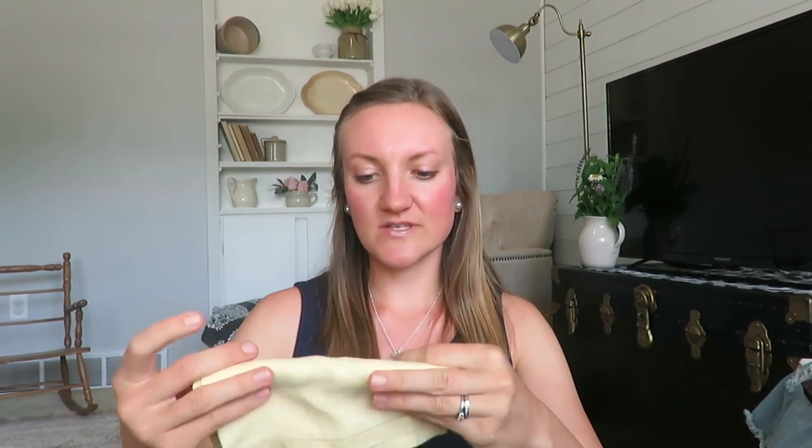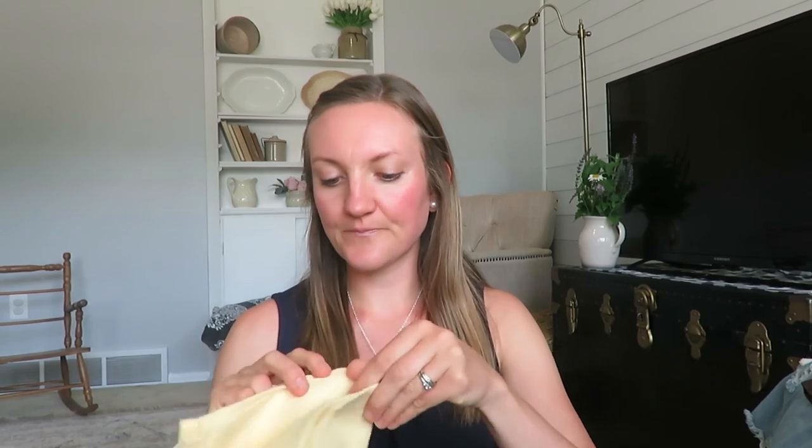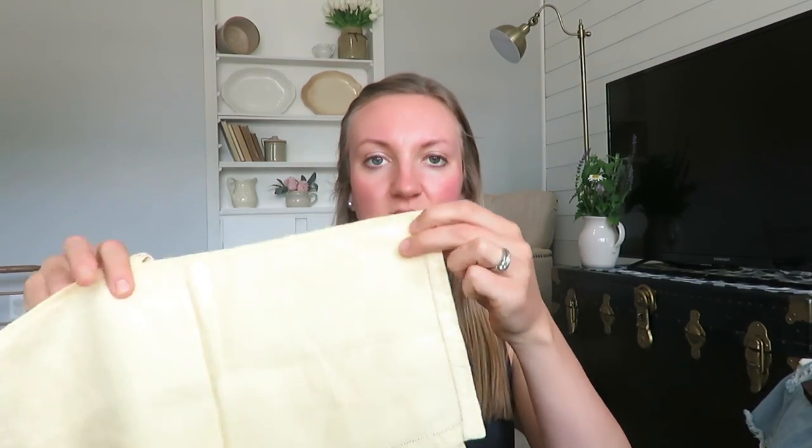All right, I got these yellow cloth napkins. I thought, oh, it's fun to have a color for summer. So I'm going to be using these. There's just four of them, I think I got. So just really pretty little yellow cloth napkins there.